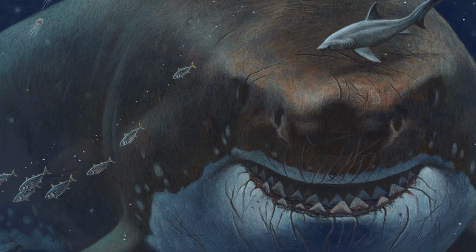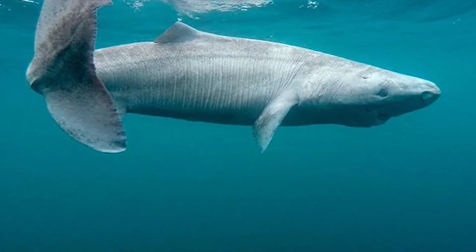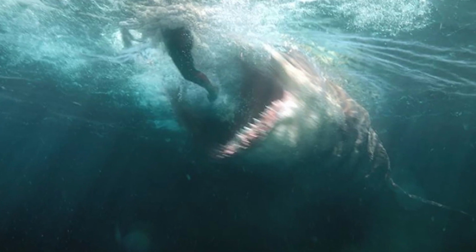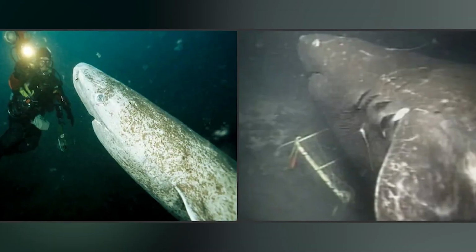Many think this is a Pacific sleeper shark. Definitely looks like one, but the size here is a problem. Pacific sleepers, or Greenland sharks as they're known, only grow up to about 20 feet. The shark in this video is apparently like 50 feet long. Now that's based off a human-sized cage under its belly. I don't know. This definitely seems like the chillest megalodon I've ever seen. Sleeper shark definitely sounds more fitting.